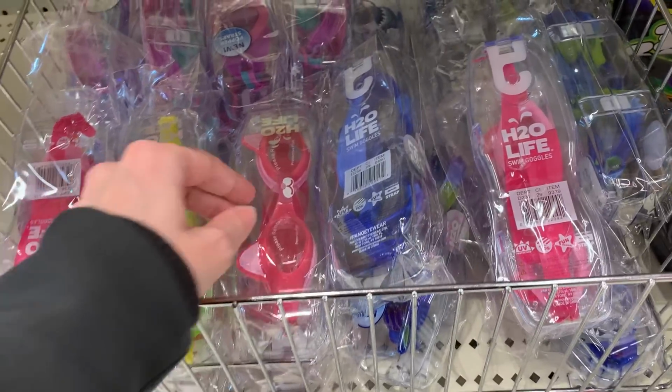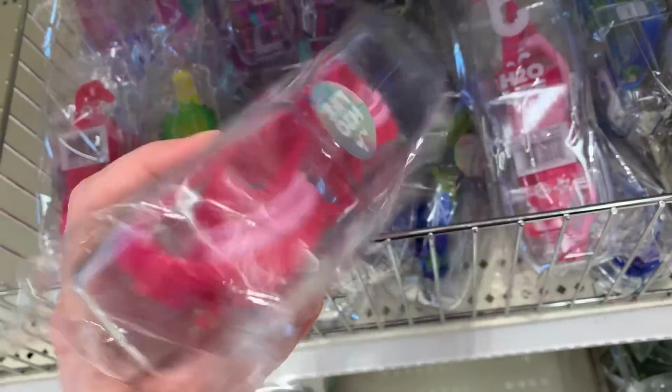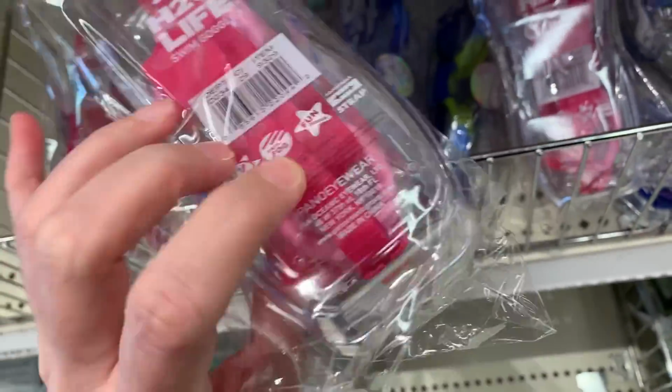They've got some cute little swim goggles here for kids. They could use these at the beach or at the pool. They're kind of shaped like animals, actually. This one looks like it's got a cat face on it. You see little cat ears and a nose.